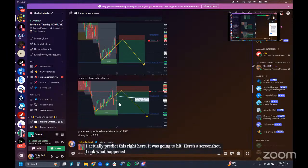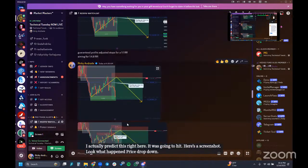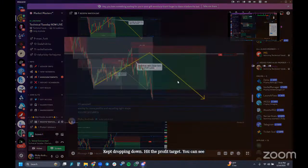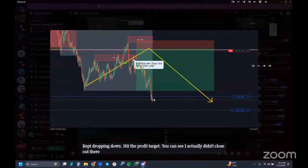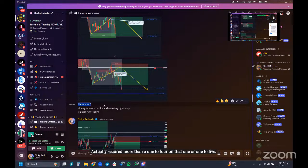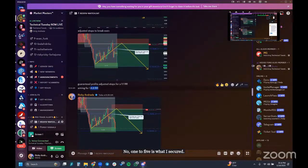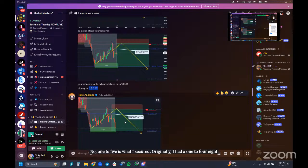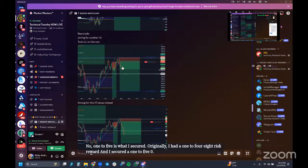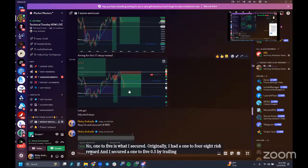Price dropped down, kept dropping down, hit the profit target. You can see I actually didn't close out there. I'm trailing as it's coming down. So, I actually secured more than a 1 to 4 on that one, or 1 to 5. No, 1 to 5 is what I secured. Originally, I had a 1 to 4 risk to reward, and I secured a 1 to 5.5 by trailing my stops tighter and tighter.